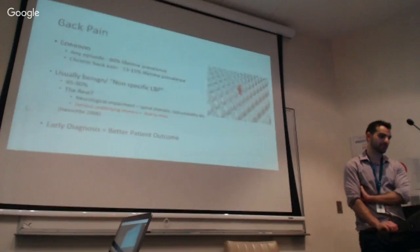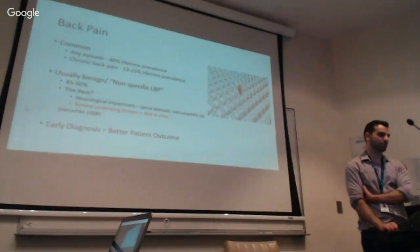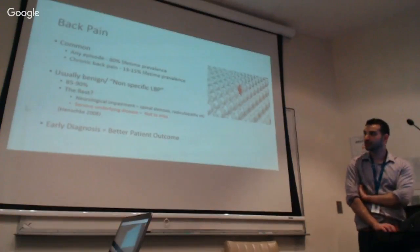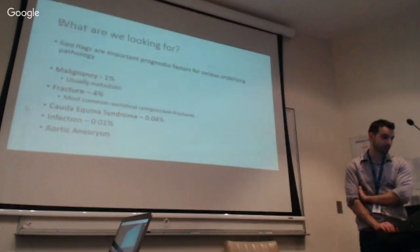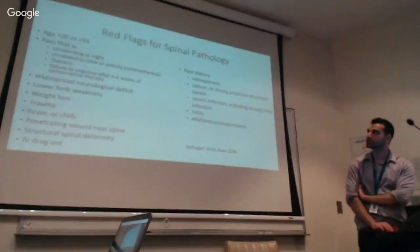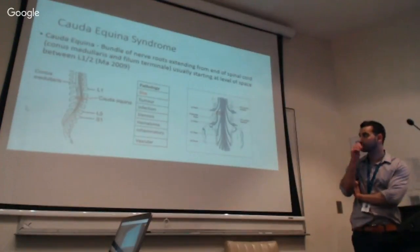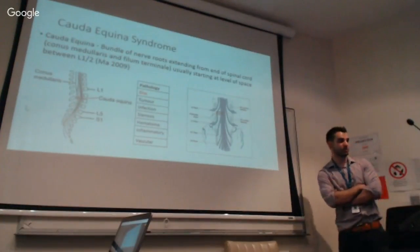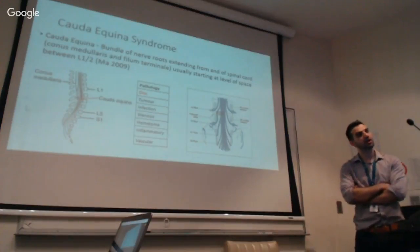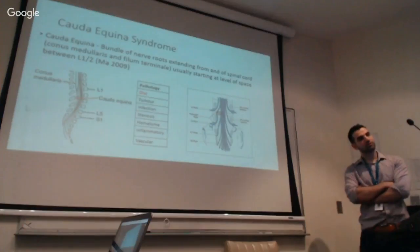Cauda equina syndrome. Yeah. So it's just a bit of notes about back pain, usually pretty benign, non-specific. We need to look at the red flags: malignancy, fracture, cauda equina syndrome, which is one of the real ones to highlight. Disc pathology, disc prolapse, is by far the most common cause.